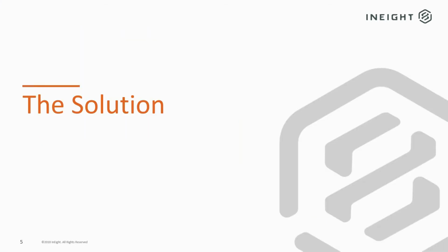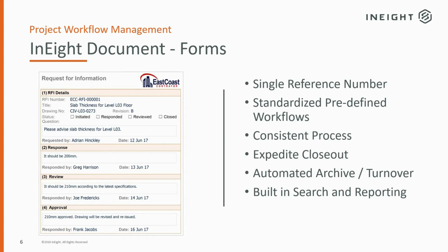So what is our solution around these paper-based and manual workflows? Well, the solution is electronic workflow, electronic document, and we believe InEight Document is really one of the best places to do that. So if you look over on the left, you have an example of an electronic request for information form.